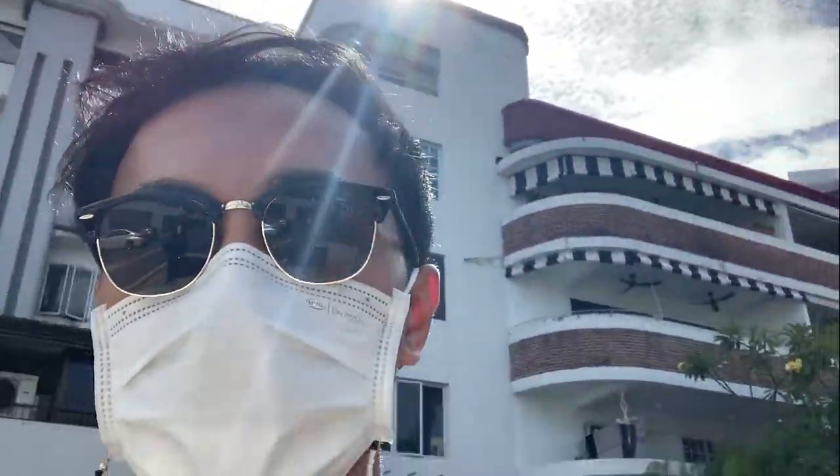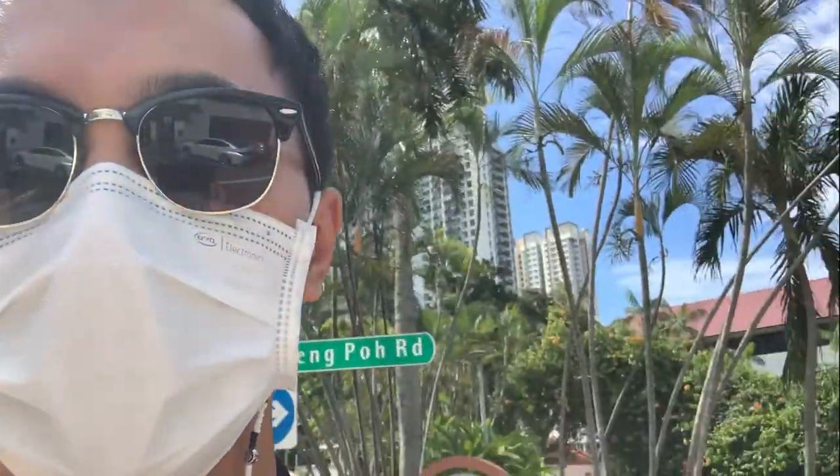We are at Tiong Bahru. Look at all these. Look at all these chickens.